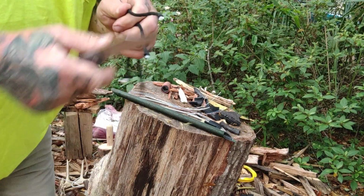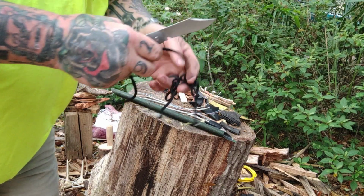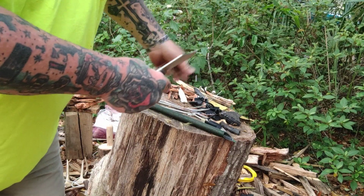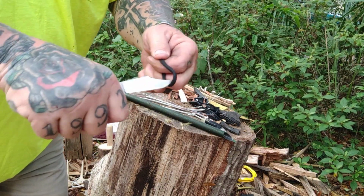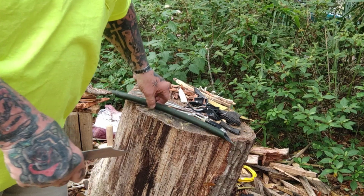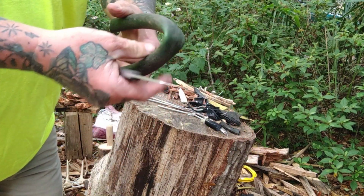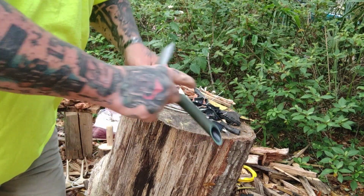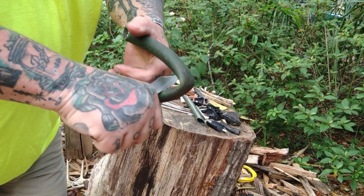But I decided a few months ago that I was going to learn to use a slip joint. You can cut anything, right? But carry one as much as I can on the weekends and use it as much as I can. And I'm going to tell you, Jack Wolf knives are kind of the Cadillac of slip joints. They just are. The handle is ample.